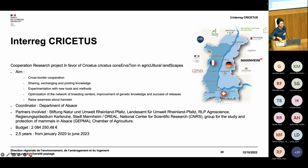And just, I will not go into details, but France is also involved in an Interreg program called XXXIX, a cooperation research project in favor of XXXIX conservation in agricultural landscapes. It will end next year in June. So I hope I will have nice results to present to you at this time.